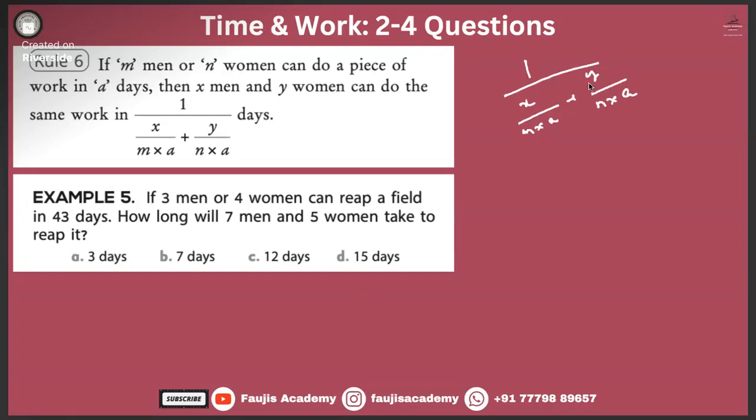I'm again not a very big fan of formulae as well. But still, we'll try and understand how exactly it works out. If we use this formula: if M men or N women, so that means 3 men or 4 women can do a piece of work in 43 days.